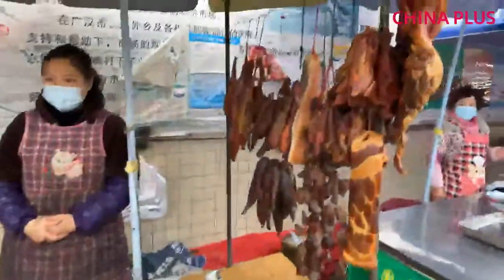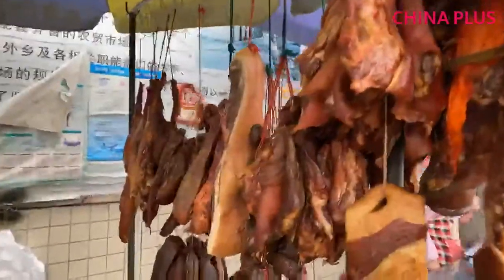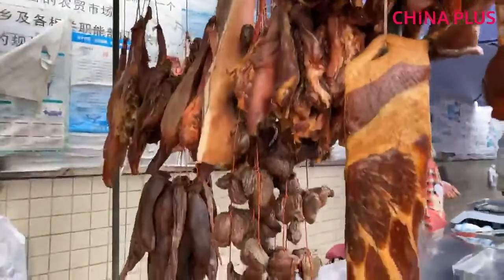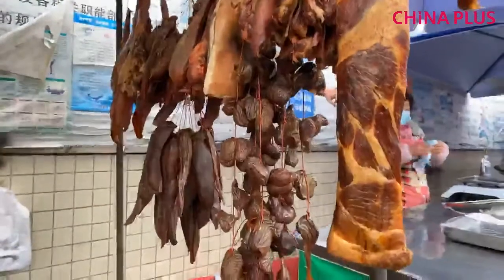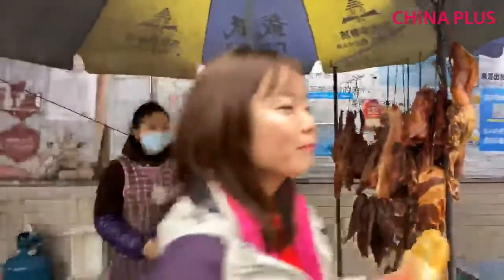Beautiful preserved meat hanging down. Some of them are smoked and some of them are wind dried.